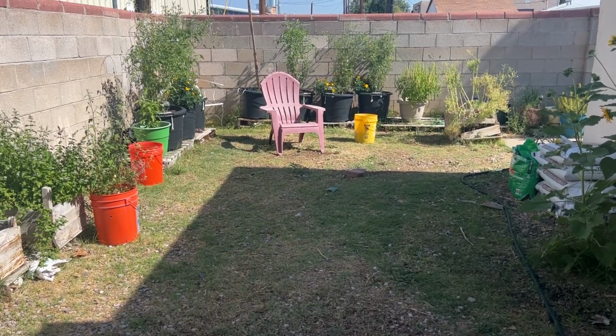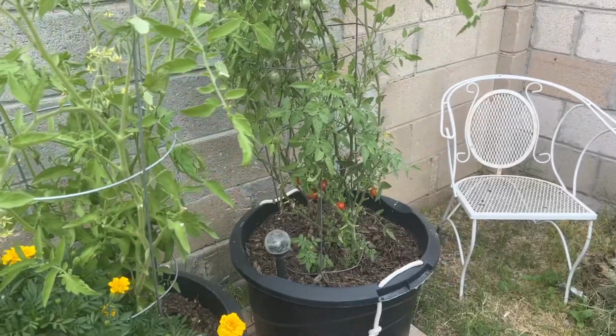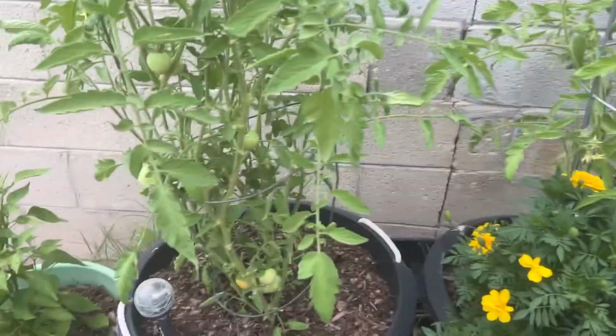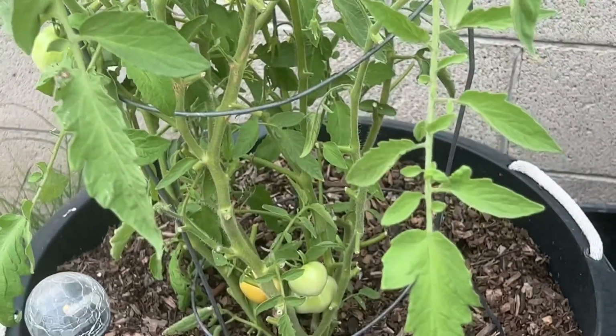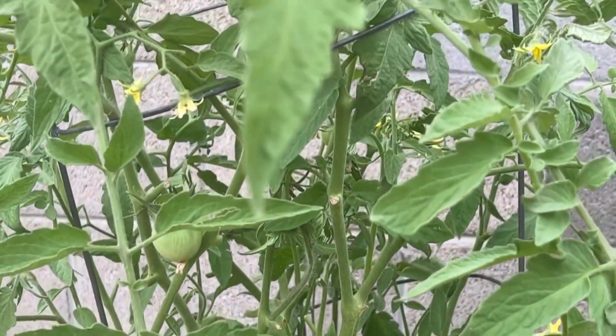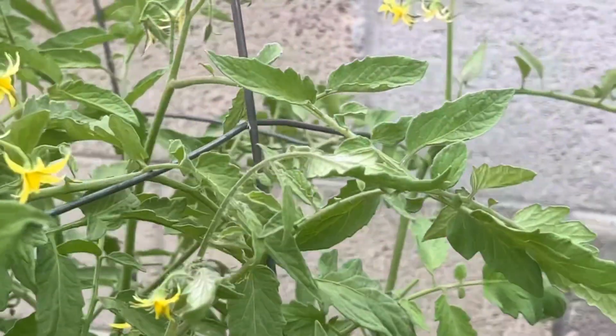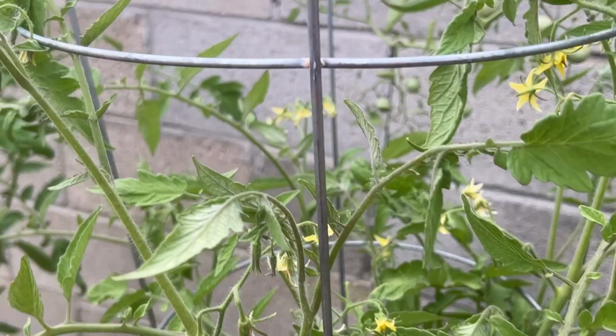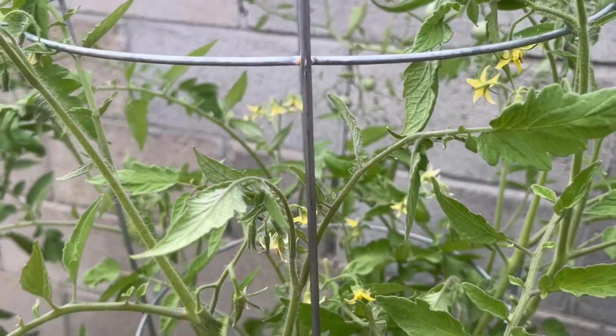So let's get started. Okay guys, so the first thing we're going to look at are my tomatoes. I'm so excited. I'm starting to get tomatoes on my early girls. All of them are starting to produce fruit. Look at that, and I'm getting a lot of flowers on them. Getting a lot of tomatoes on my early girls. So that's exciting. Lots of sandwiches.